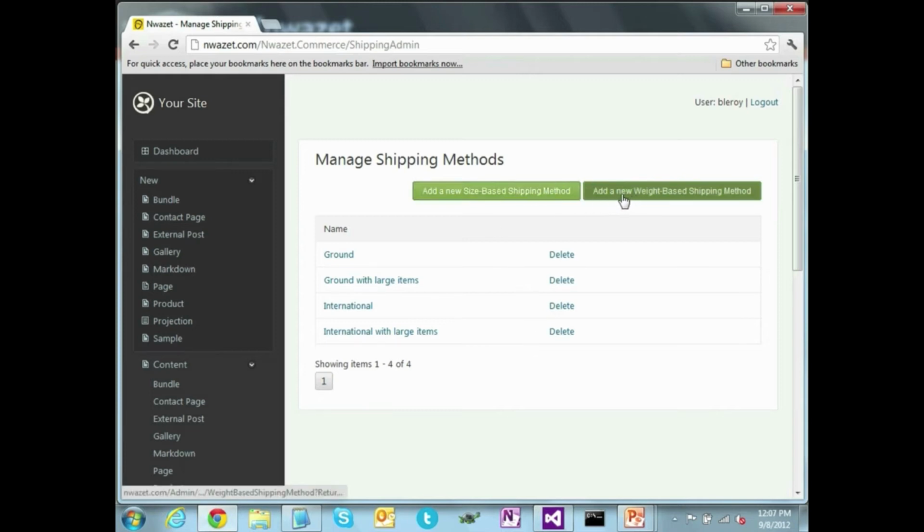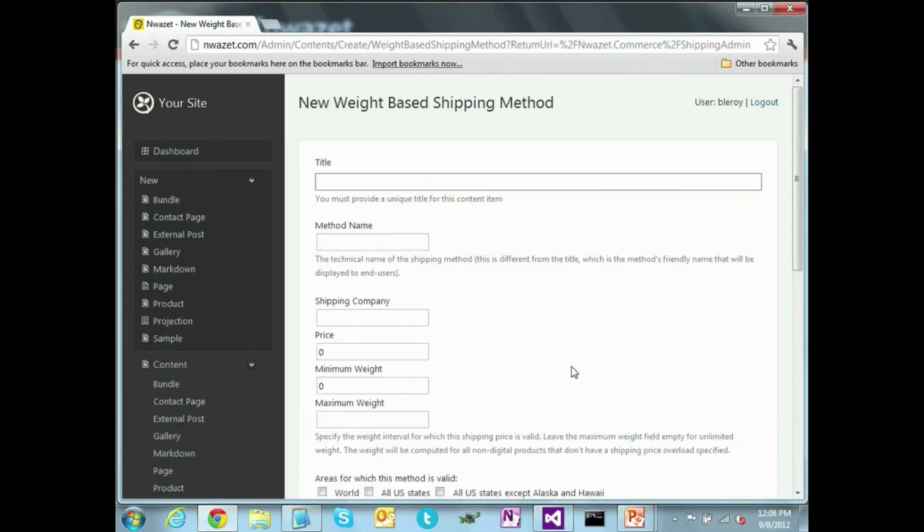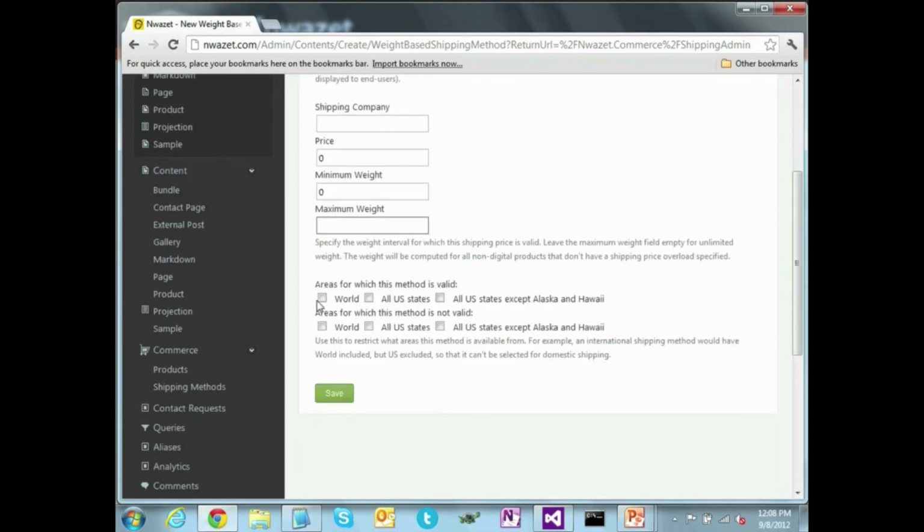Those 2 buttons are being contributed by 2 different features in the module. One is doing weight-based shipping, which means that if you have something very heavy, it's going to cost you more to ship. And you need to specify how you calculate that. So if you wanted to add a new shipping method, you would specify minimum weight, maximum weight, shipping company, price, etc. And you would have to specify where that shipping method is available.